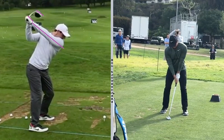And then the face is kind of pointing more up towards the sky here on an angle, and not getting too much toe down, which can lead to more of an open face or a cupped left wrist. He also gets his right knee to straighten a little bit, which allows his hips to rotate, and he gets a slight knee flex there, or increases his knee flex in his left knee. So that's a really solid top of the swing position.